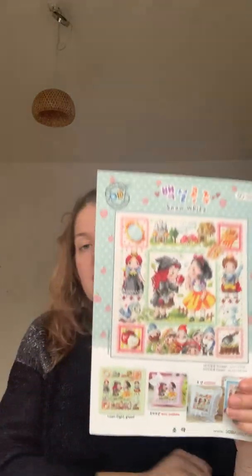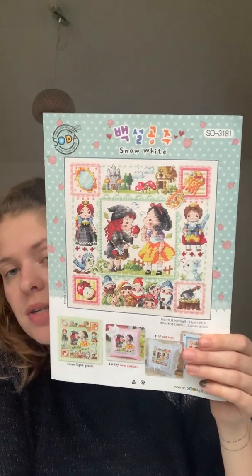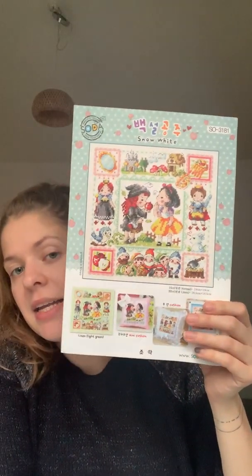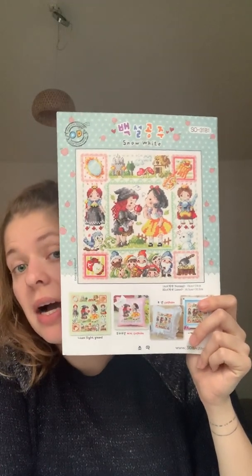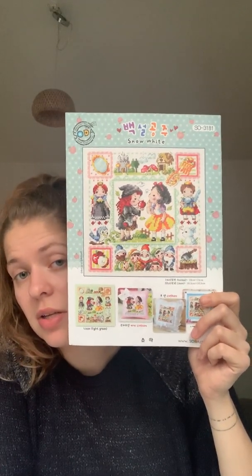Okay. Then one I didn't think I was gonna work so much on, because also Fabric from Hell. But I did actually, is Snow White by Soda Stitch. And I did already do Anne of Green Gables, which I probably also said last time, but I really like the setup of these. I really like the look. So, yeah, actually also did 1,000 stitches on this, which I'm pretty happy about.